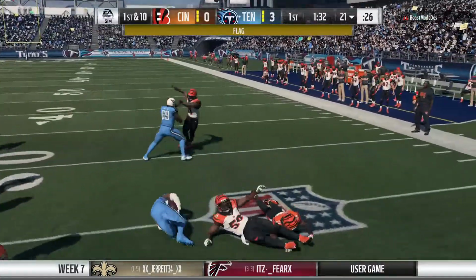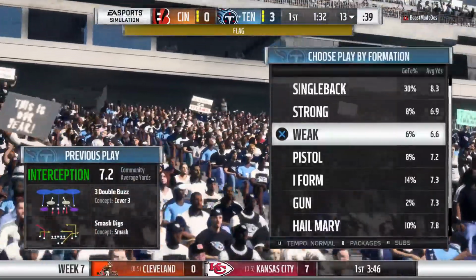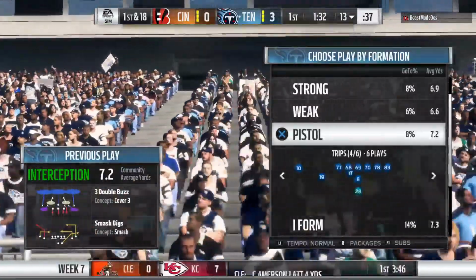And I think we've got a hold here. It's a 5-yard pickup for the moment. Let's see what our referee says.